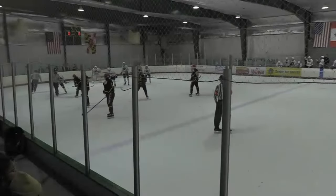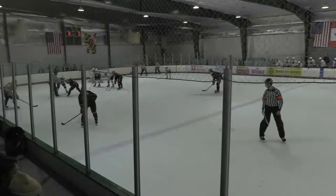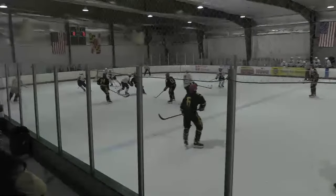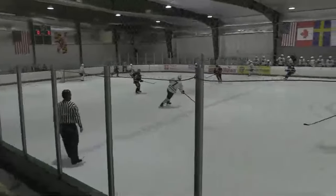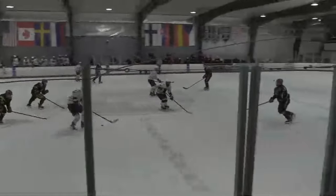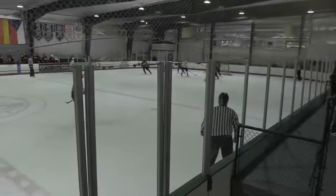I don't know what the ACC rules are, but usually you're not allowed. There shouldn't be a hand pass in the defensive zone. But the faceoff stayed. So if it was a hand pass on the Terps, you would think the faceoff would have come out to neutralize. Maybe it might be a different rule in this league. You think they made a wrong call and then realized? I don't know. It's possible. Strange.